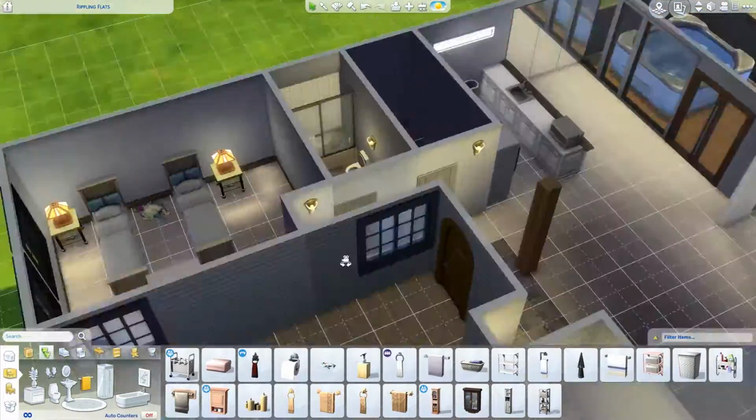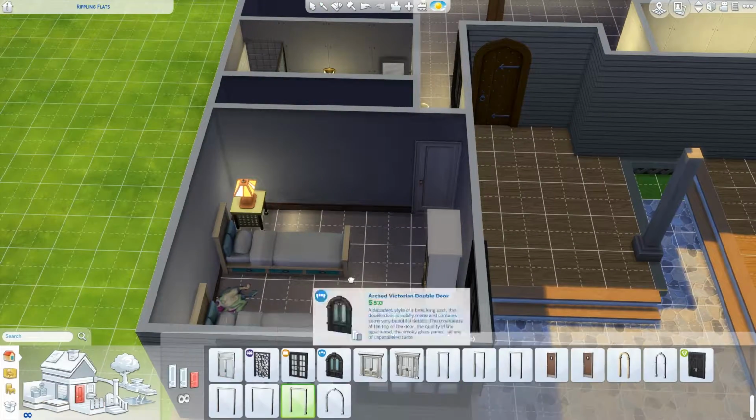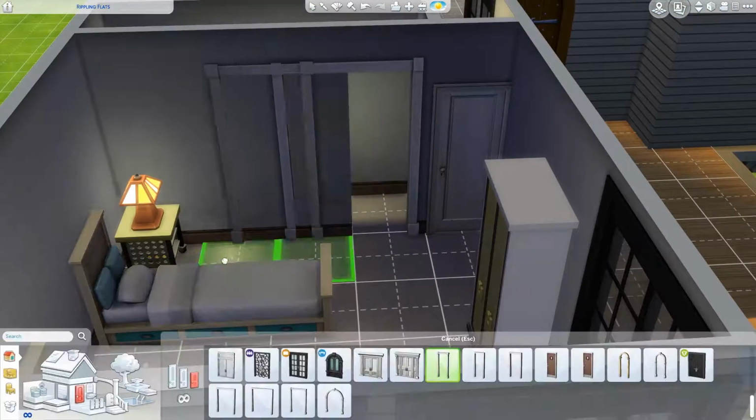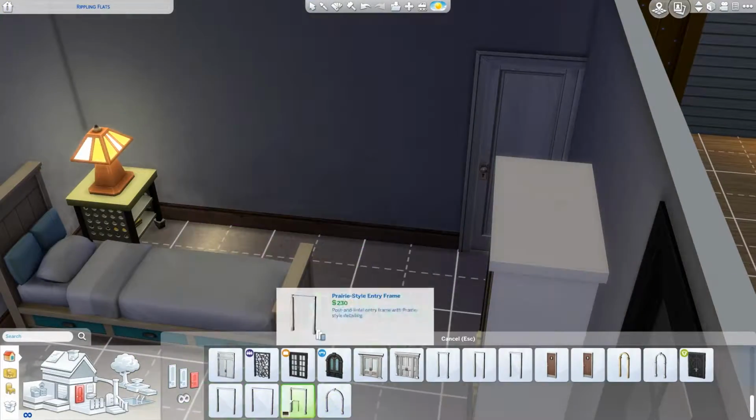This small kid's bedroom, you can fit two pretty well. I really like how it looked.